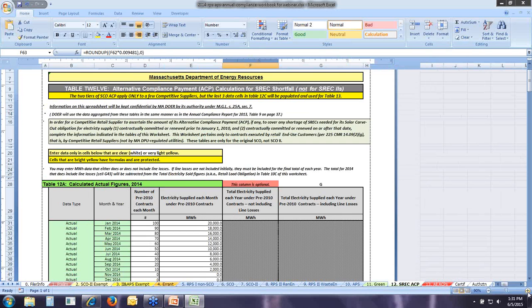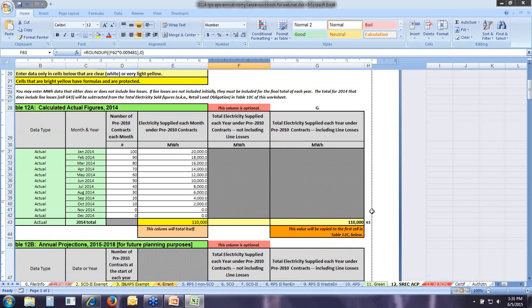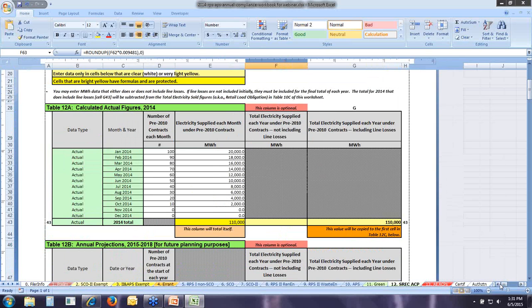This tab is one that's been around for a few years now and is similar to the exemptions. It's designed to calculate the amount of load that is eligible to be met using Class 1 ACPs. So this is the SREC ACP calculation here.